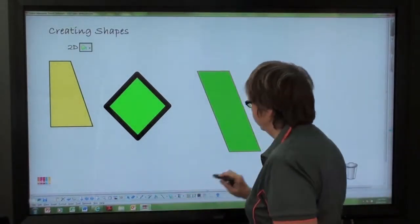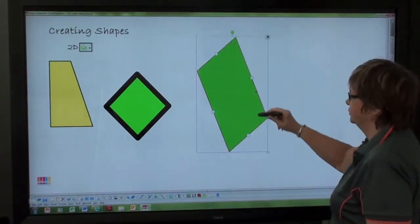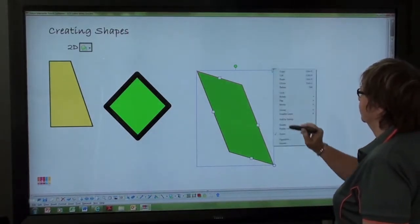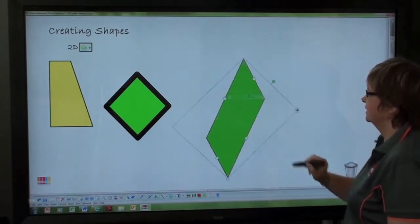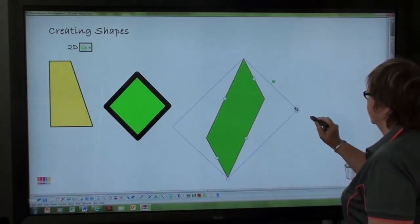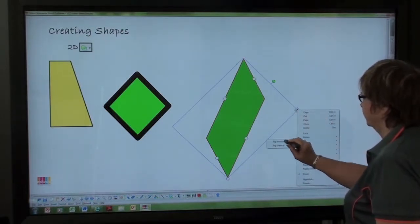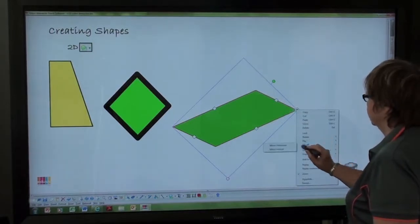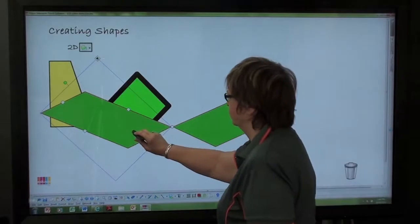If you need to move this or change it in any way, you do have these white squares which will allow you to alter the actual shape of the object itself. You can go to the down arrow and you can rotate things, say in this case 45 degrees. I can go to the edit point and go to flip, and I can flip that horizontally if I wish. I can mirror it horizontally as well. So it gives you a few options with shapes.